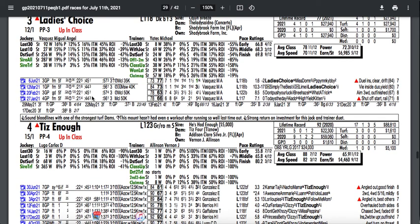The 3 horse, however, is a 3-year-old that is stretching out. Hasn't had a workout since his maiden breaking career victory. We don't like betting that angle. We're going to bet that he's not fit enough, or she's not fit enough to run well. This is a filly taking on mares.